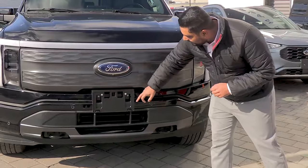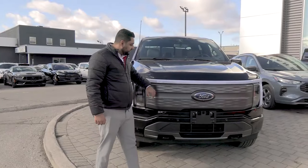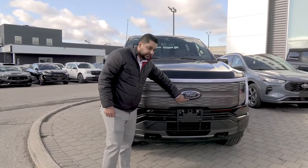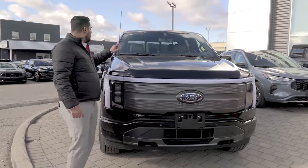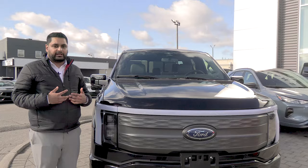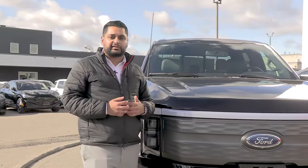Up front we have the parking sensors, active grille shutters underneath here with the front two hooks. Also in the front grille, right under the Ford emblem, we have the front facing camera, part of the 360-degree camera system that this truck has. And then if we look up front in the windshield, you'll also see another camera which is capable of reading speed signs. It also helps the radar system with the adaptive and intelligent cruise control system.